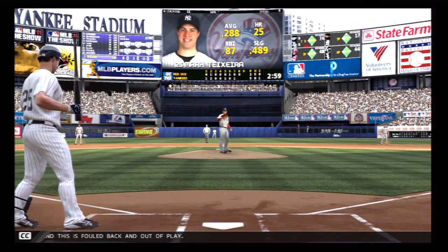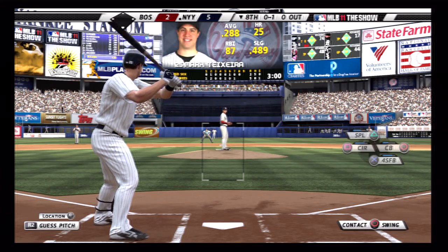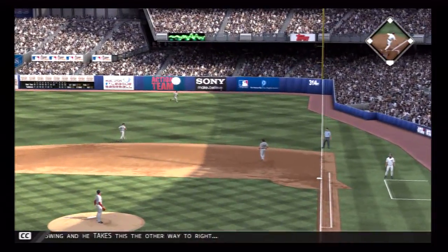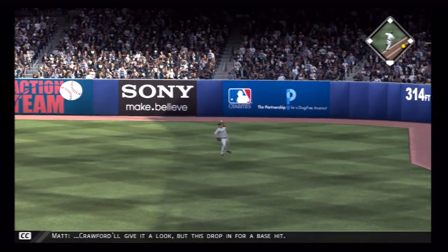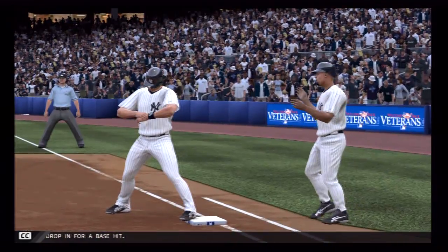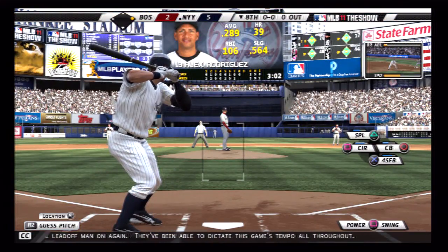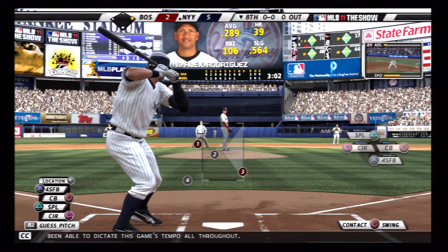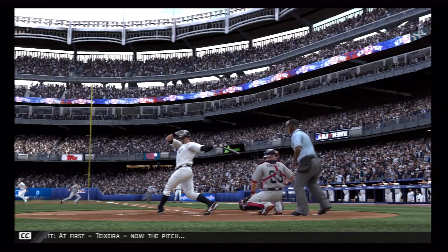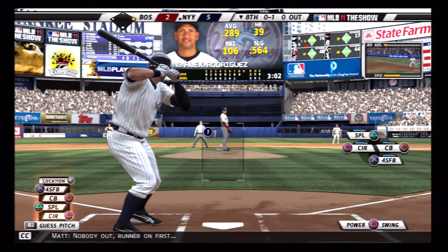And this is fouled back and out of play. And he takes this the other way to right. Crawford will give it a look, but this drops in for a base hit. Yankees get the leadoff man on again. They've been able to dictate this game's tempo all throughout. At first, Teixeira, now the pitch. Now a ball hit fouled off to the right and up into the crowd. Nobody out, runner on first.